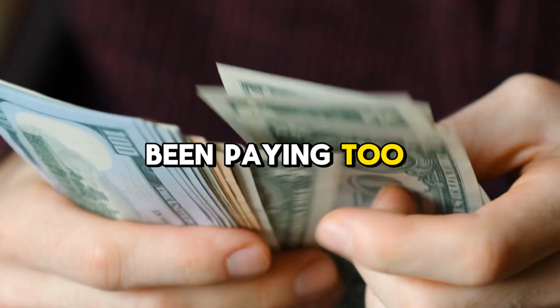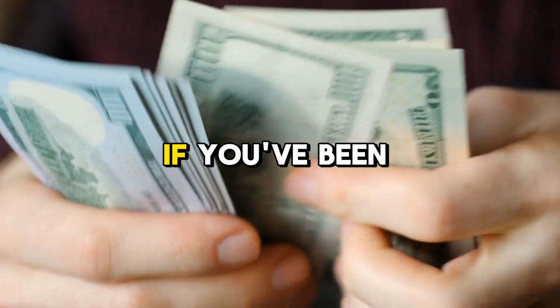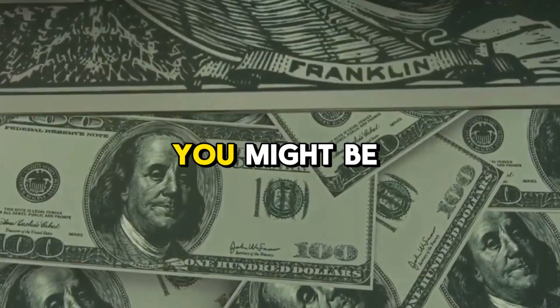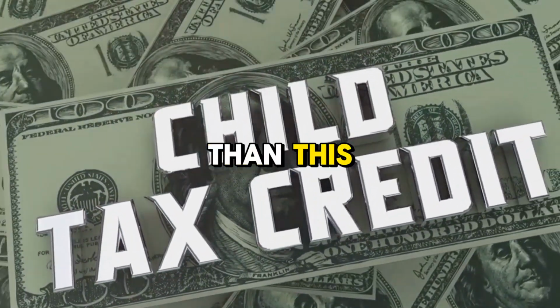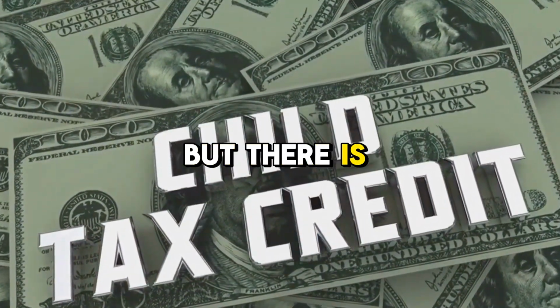If you have been paying too much tax for a while, you can claim back up to 4 more tax years. If you've been paying too much for a long time, you might be able to claim back even more than this, for example, if it was HMRC's mistake that you overpaid, but there is no guarantee.